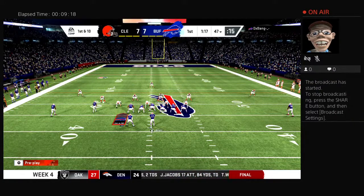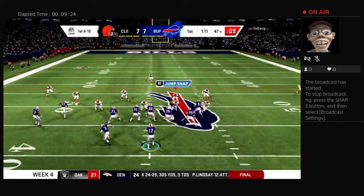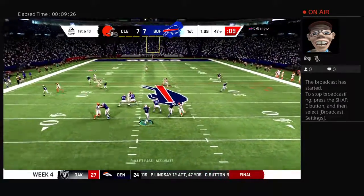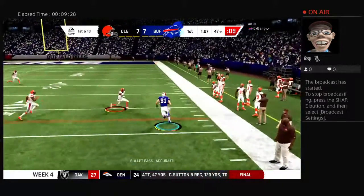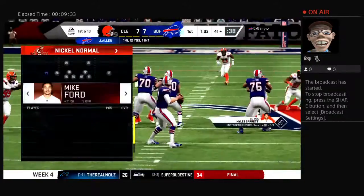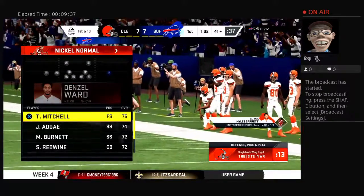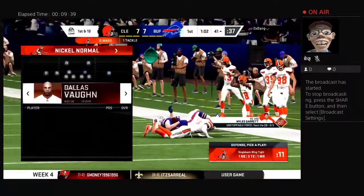Alert, alert, alert. Working out of the shotgun. Here's Allen. And he finds Tyler Kroft. And taking it across midfield and just shy of the 40. 12 yards that time, and a Bills first down. So finally completes his first pass.